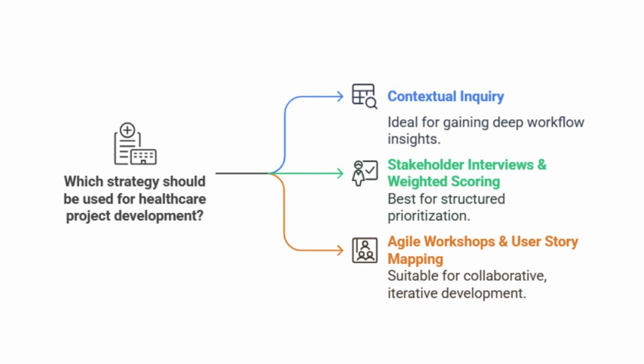So we've explored these three distinct strategies: contextual inquiry, stakeholder interviews with weighted scoring, and agile requirements workshops with user story mapping. In your experience, do you recommend using all three or just picking one? I think the best approach is to tailor it to each project. So you might use a combination of all three depending on the specific project.